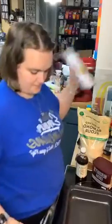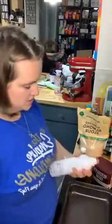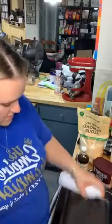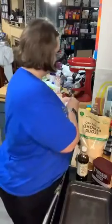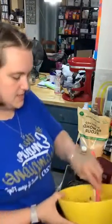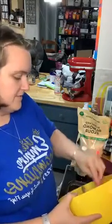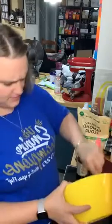Where's my thingy? So I've got my pan, I've got my oven preheated to 350. We're just gonna spray this down with a little bit of avocado oil. This thing is spraying weird. All right, and then we will pop this in. We're gonna put it in the oven at 350. We're going to cook it for about 25 minutes.